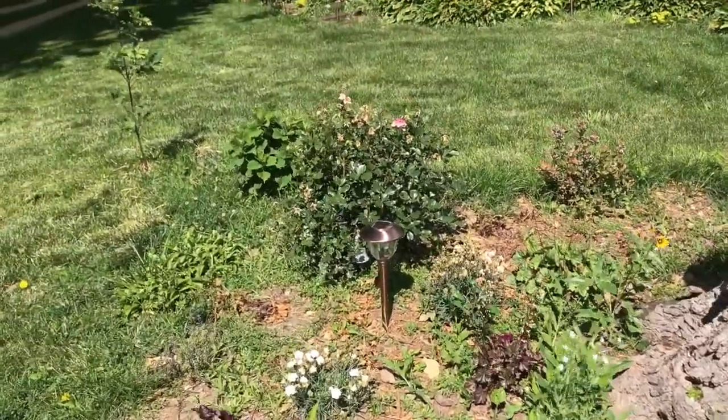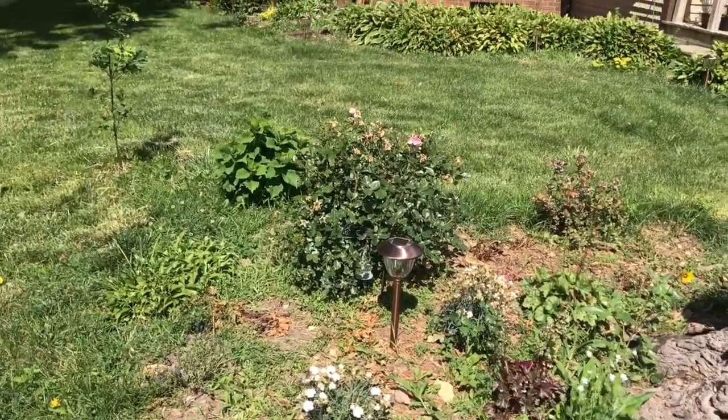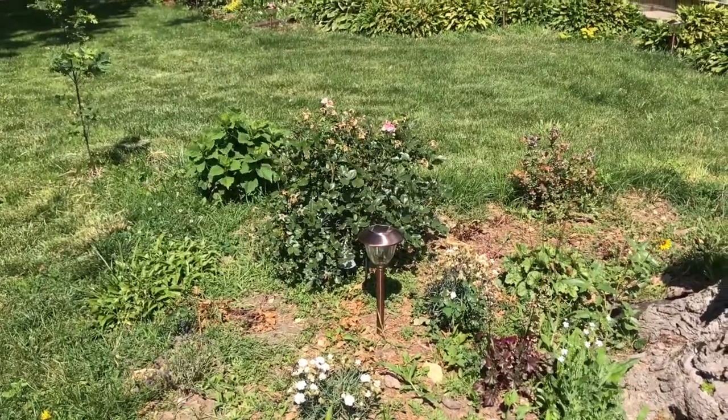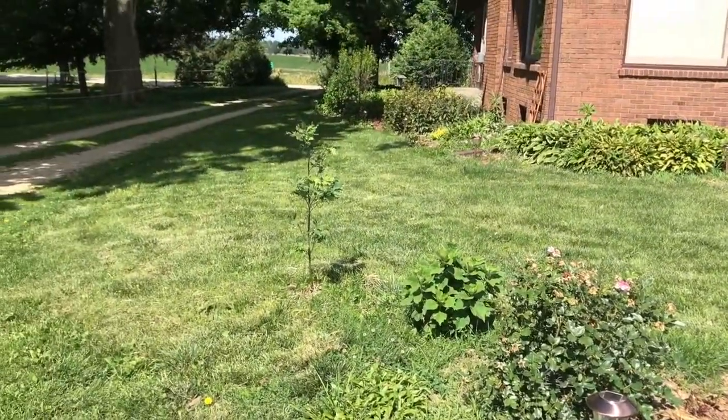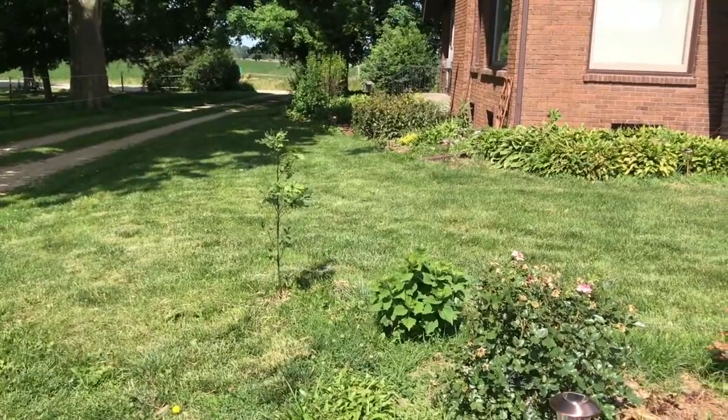We got the little rose bush back here that's kind of done blooming now, but that was our memorial thing to Gracie, our one dog that we lost a few years ago. We've replanted. There's an oak that Cindy replanted there.